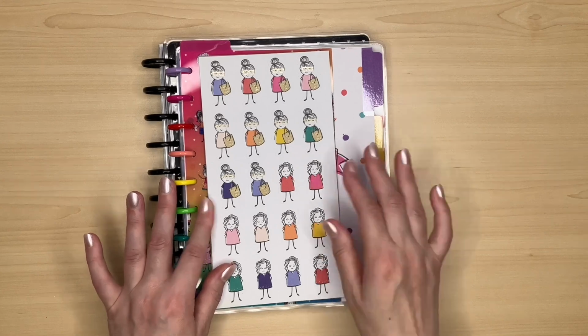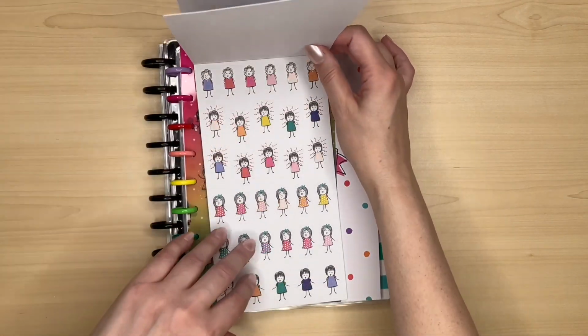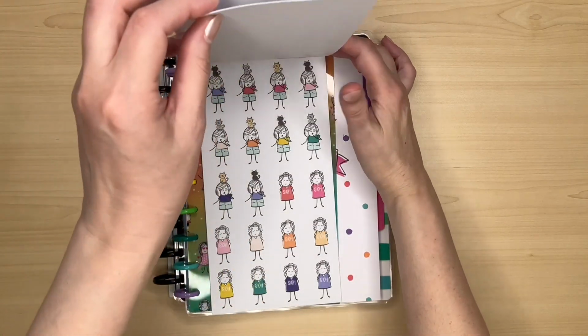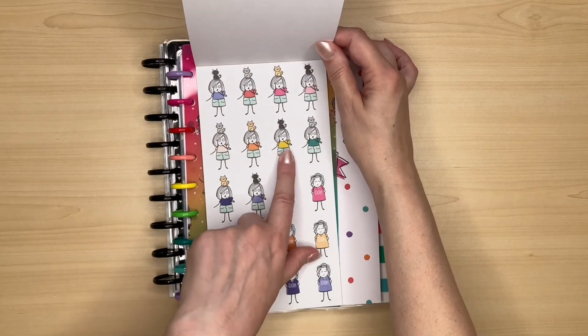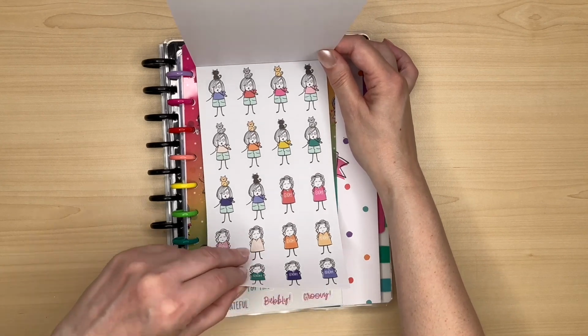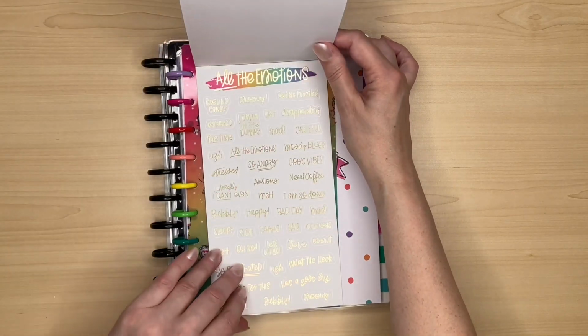So you've got them looking cross and tired, and you've got them in different sizes as well. So much fun. This one looks really angry. I haven't used them yet. Look at this one with a cat on her head. So I think if enough people messaged Happy Planner, they might make these reappear, a bit like the Squad Girls.